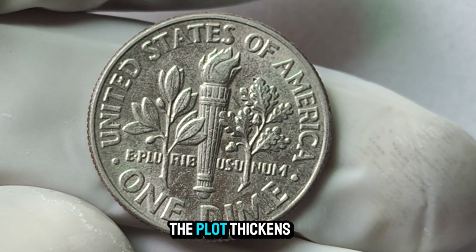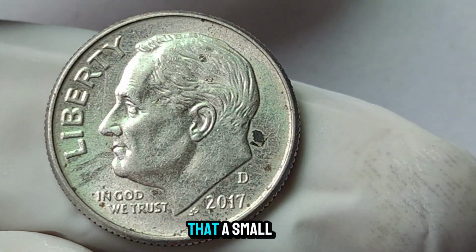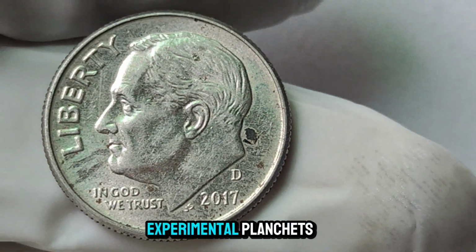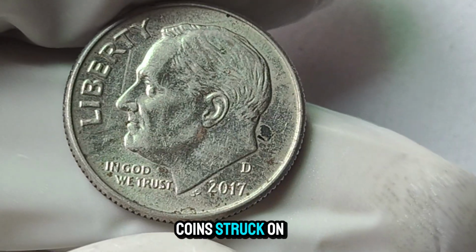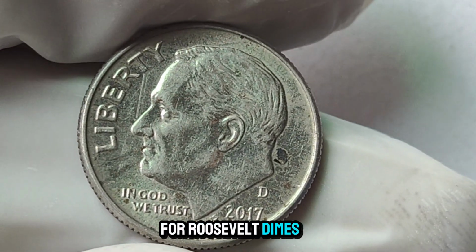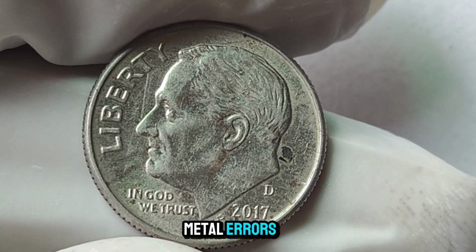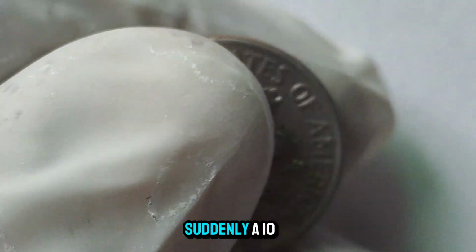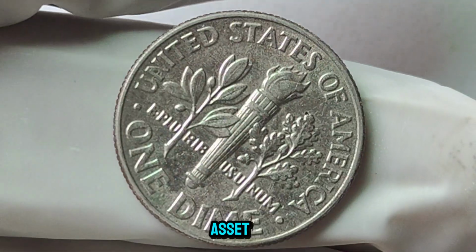But here's where the plot thickens. Some experts speculate that a small batch of these 2017 D dimes were struck using experimental planchets, coins struck on blanks not meant for Roosevelt dimes. We're talking wrong metal errors that could make your dime weigh less or more than expected. Suddenly, a 10-cent piece becomes a six-figure asset.